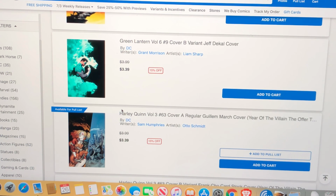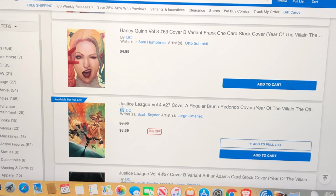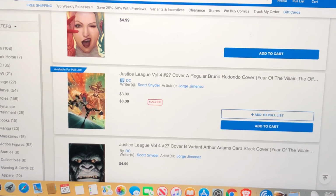I thought they did a really good job. If you don't have those Green Lantern Rebirth series by Geoff Johns and Ethan Van Sciver, I would definitely recommend that you go out and buy that. It's excellent. If not the original issues, at least the trade paperback. All right. Nice Harley Quinn cover by Cho. I like that. It's kind of cool.